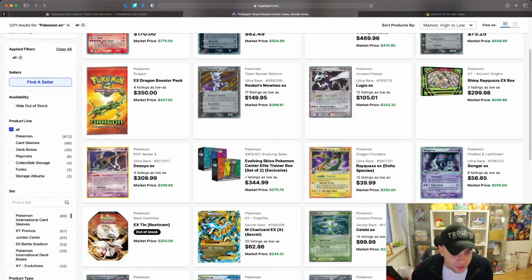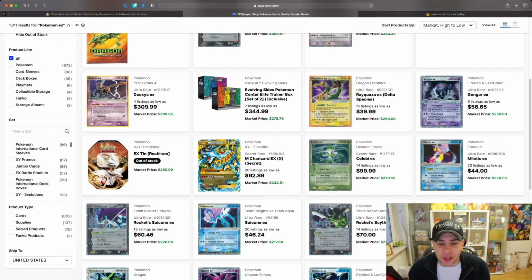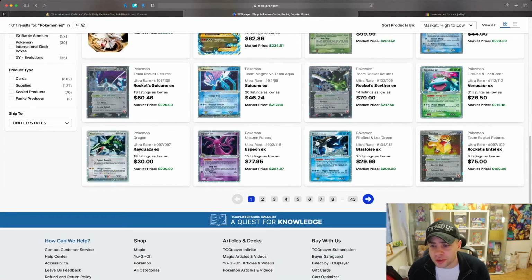So we have the Deoxys right here, ultra rare, a really cool card. Rayquaza always going up in value. Your boy Gengar right here, EX, $56 for the market price. You have your Celebi EX, your Melodic, and then of course you have the banger right here, the Secret Rare Mega Charizard EX from Flashfire. So I had to buy this in a PSA 9 myself. The PSA 10 is very, very expensive, but a really nice card. And then you have your Suicune, your Scyther, your Venusaur, your Entei, your Blastoise, Espeon, and another Rayquaza.